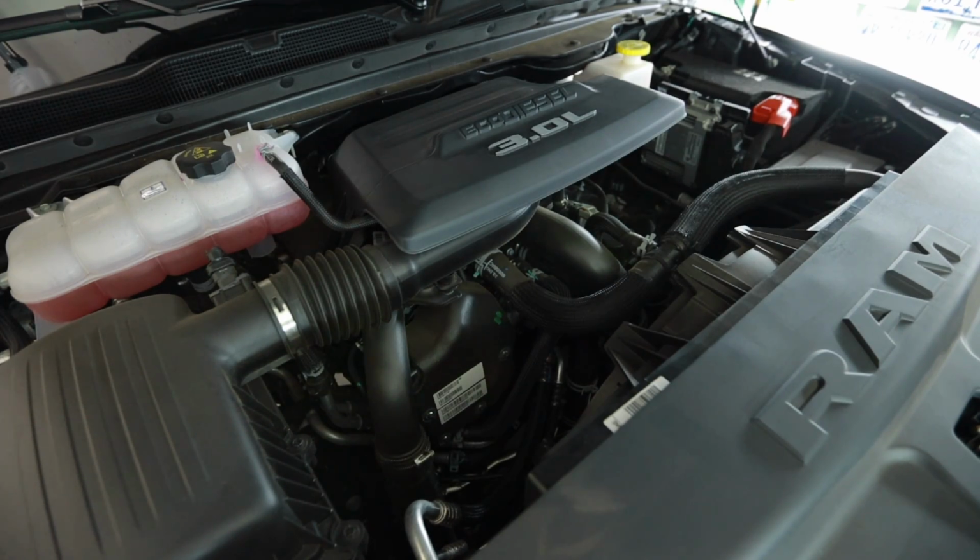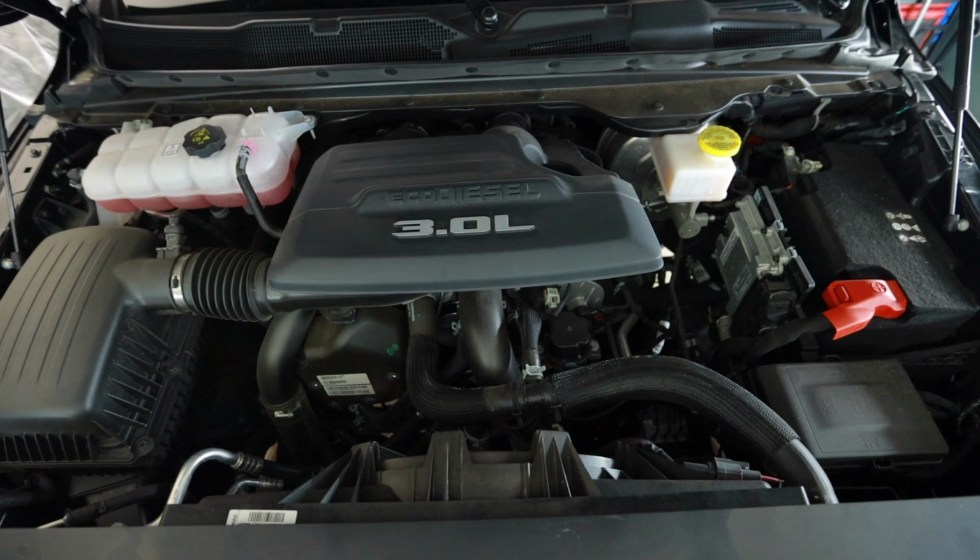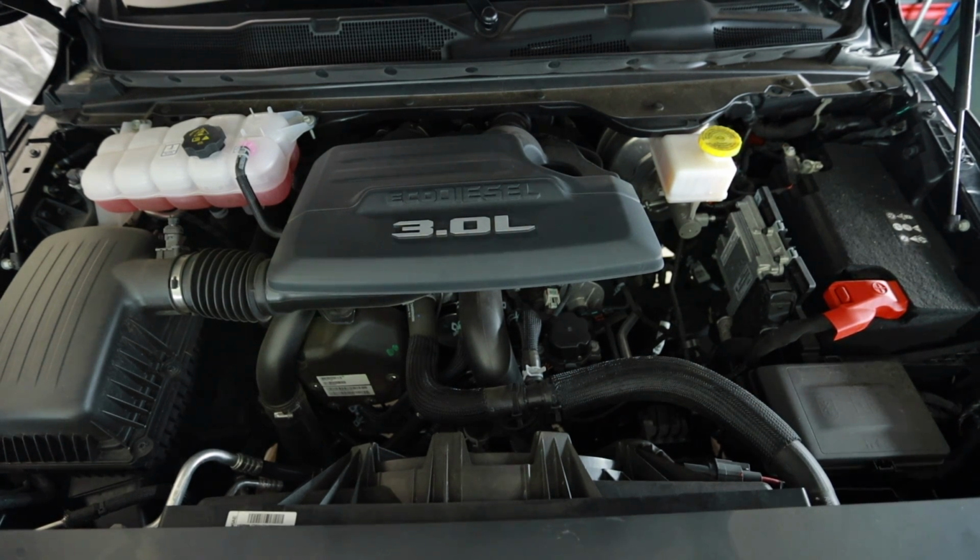Under the hood of this 2020 Ram EcoDiesel is an EcoDiesel, but it is the Gen 3 EcoDiesel, which is new for 2020. It has been massively redesigned and it produces 480 pound-feet of torque at 1600 RPM and 260 horsepower at 3600 RPM. Notice I put the torque in front of the horsepower because it's a diesel. That's what's most important about this engine.